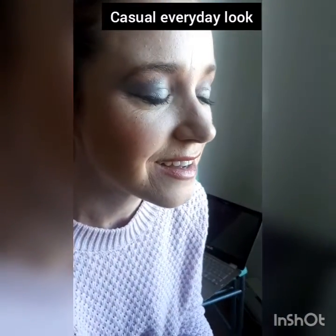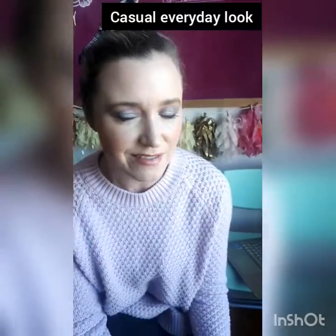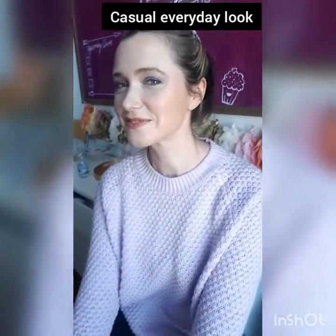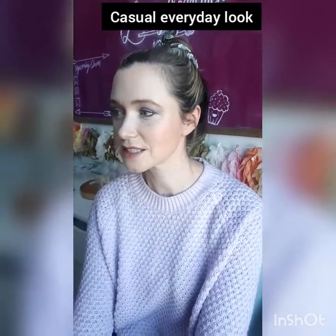She did everything else. The smoky everyday 80s look. It's kind of this blue, silver. Yeah, so at first I used a lot of all the colors, the purple and the blue, but then I erased it with some concealer and now it's much lighter. I prefer it that way.